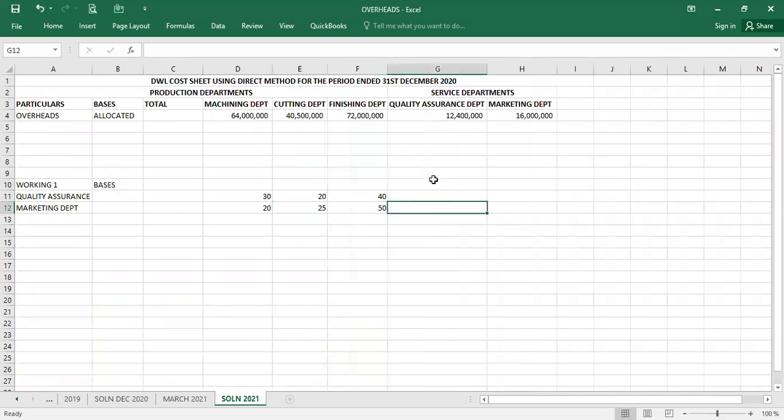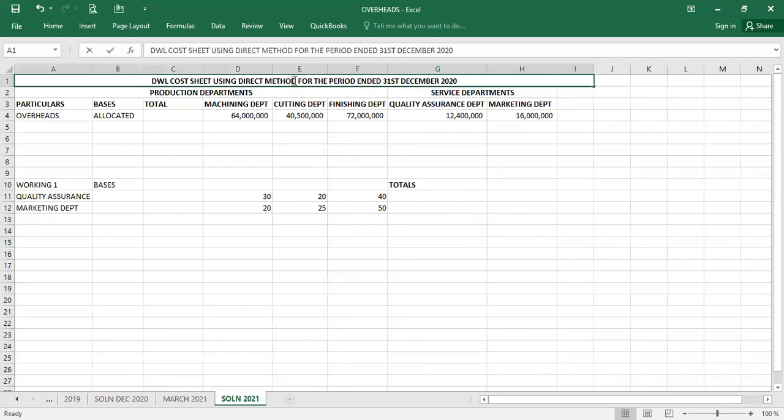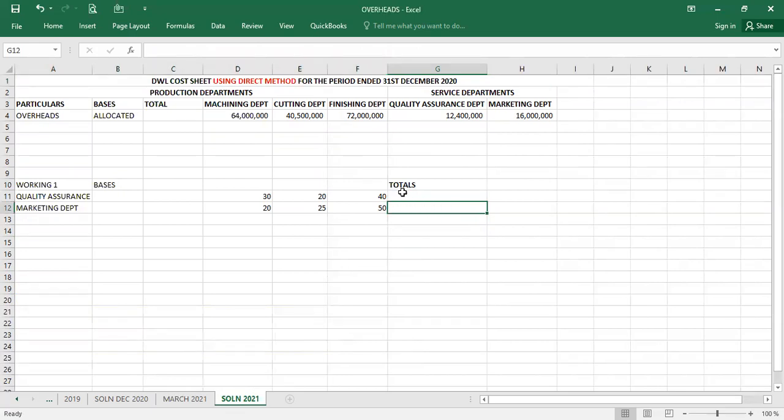So what we want to get is the total. We first get the total contribution to the whole departments. Now here we are ignoring this service department because we are using the direct method. We are excluding them. Let me put it in red so that you can see the difference. So we get the totals here. It will be equal sign, we sum up from here to here. It is 90.